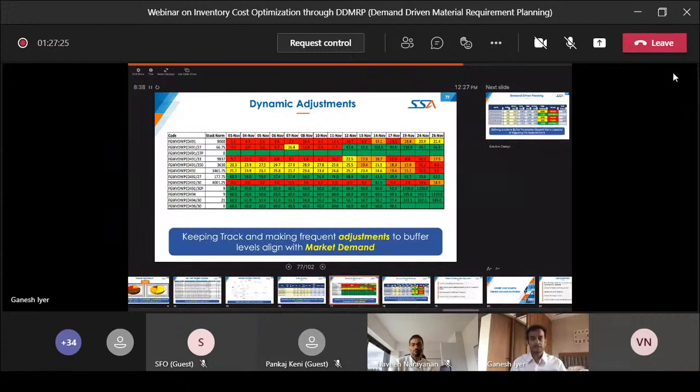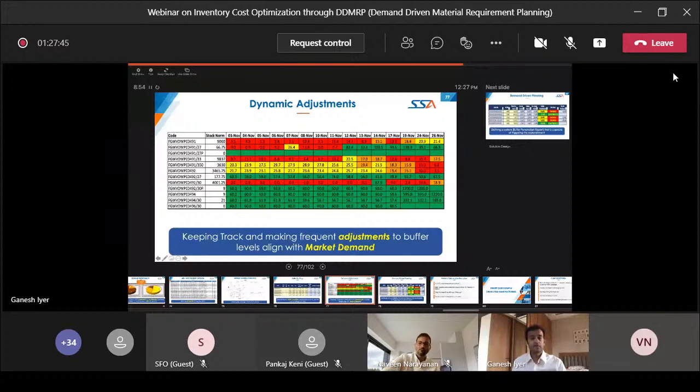We developed this in a simple Excel model where the stock norms were defined. And then depending on those buffer profiles, we were able to keep track of these adjustments, whether we have sufficient stock of these, whether these are in level or not. So, keeping track and making frequent adjustments to buffer levels, aligning to the market demand. As and when the demand goes up, the stock goes down and then the alert goes to the shop floor. So you are becoming more and more agile, more and more lean, to meet the market demand.